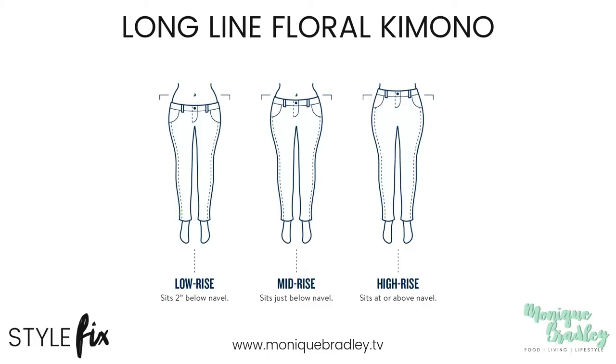Mm-hmm. Whereas when you do have a fuller tummy, again, there's not too much rollage. Rollage, I love that. Or muffin top. Yeah. Or souffle. Oh, no. Yeah. But tasty souffle over the top of the pants.